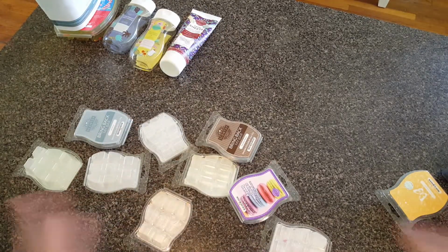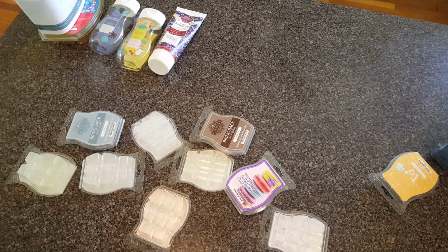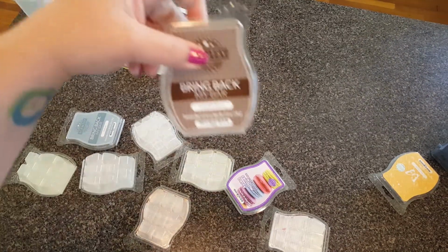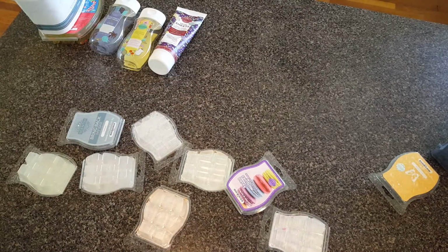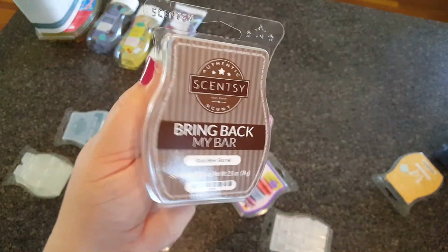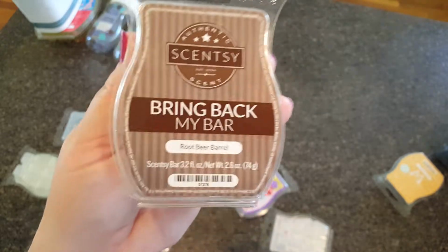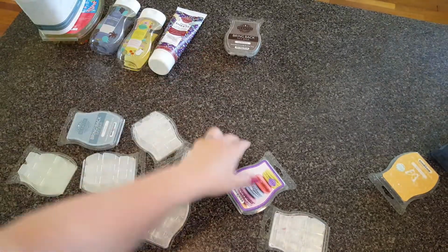Okay, let's move on to some wax. Again, I warmed through a little bit more wax than this, actually, but these are just the empties, okay? We finished off a root beer barrel, very similar to root beer float. This one is more like the barrel candies. The root beer float has more vanilla in it. My husband loves root beer scent, so we finished that off, and I still have one in my stash, I think.